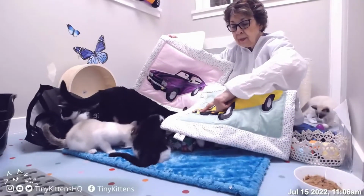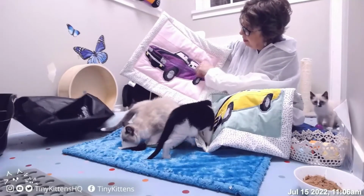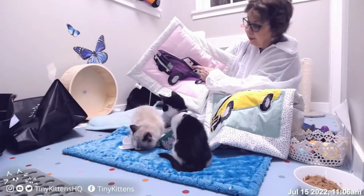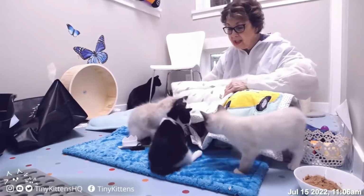And of course, we have the beautiful car blankets, beautifully made. There are 240 individual pieces in each car. We made seven of these blankets, all different colors, and they all have 240 pieces stitched in there. Look at that. It is so soft.